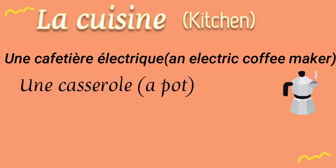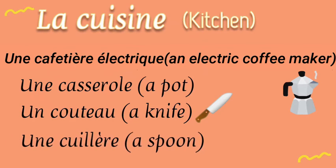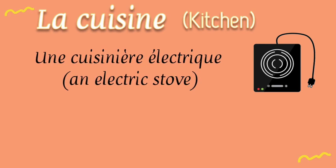Next is a pot. A pot is called une casserole. Une casserole. Next is a knife. Knife is called un couteau. Un couteau. A spoon. Spoon is called une cuillère. Une cuillère. Next is electric stove. Electric stove is called une cuisinière électrique.